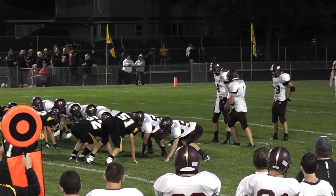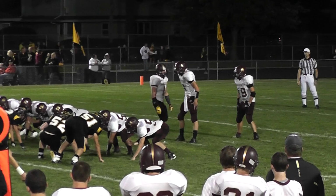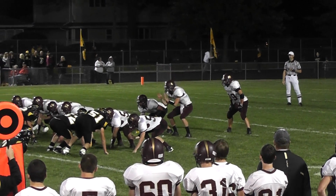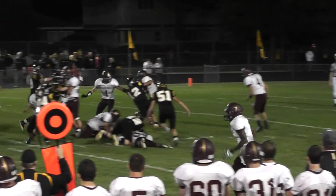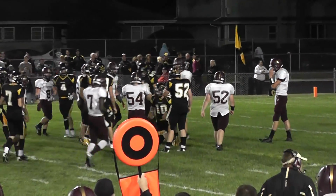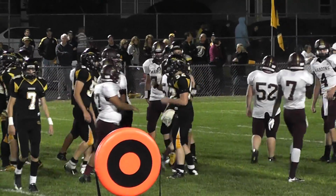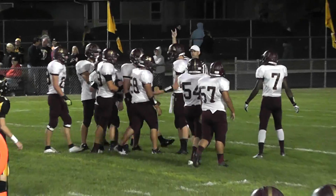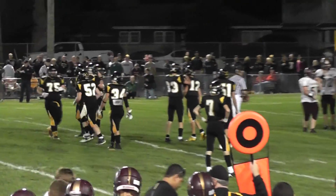We've got 2 backs in the backfield. Split wideouts on either side. A handoff, and there's Tuscola there to meet him. Griffin Day got in there for that nose tackle position and made initial contact and held on until he got some help, and very good play.